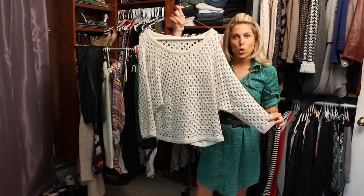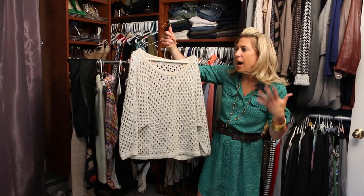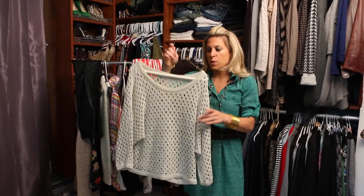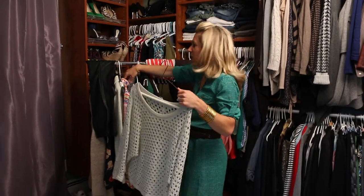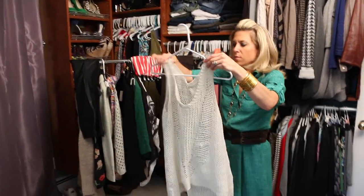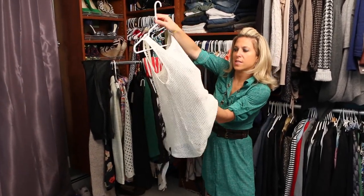I think any woman who loves CAbi knows this sweater from the Spring 2014 collection. I have worn this so many different ways. I actually just wore this most recently with just a black tank dress, and I tossed it right over it. I felt like it was a very elegant, but very sexy outfit. Loved it.